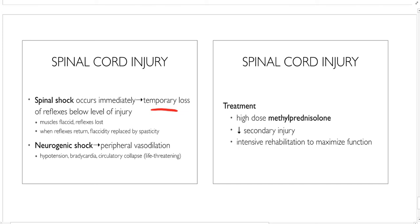Neurogenic shock is going to be something that can occur from many different types of neurologic or spinal cord injury. And when it occurs, we end up getting a legitimate shock, not like a shock as an electric shock, but as in one of the main types of shock. So we can get cardiogenic shock, septic shock, neurologic shock, hemorrhagic shock.